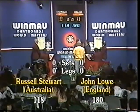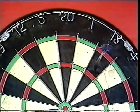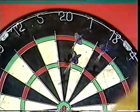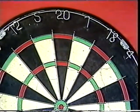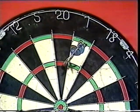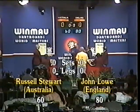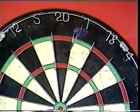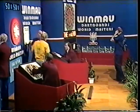Russell requires 118. Now the round ton. Well, that's one treble. Lowe wants 180, so if that's the second one, and it isn't, it's a single. He would have had to have stayed clear. Russell requires the maximum 60, or bust. So it's Stewart on 60, only one way for him, and now double top, the single 20. And the double. Yes, first blood to the Aussie. First leg, Russell Stewart.